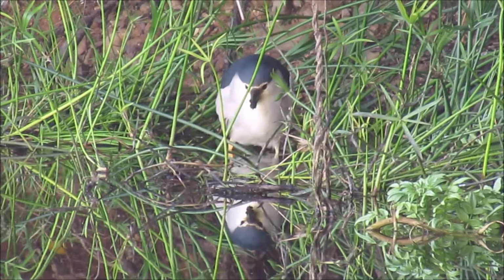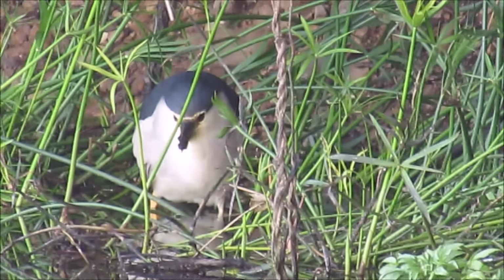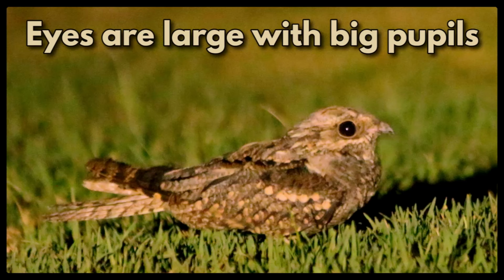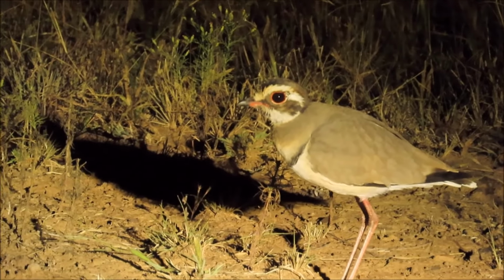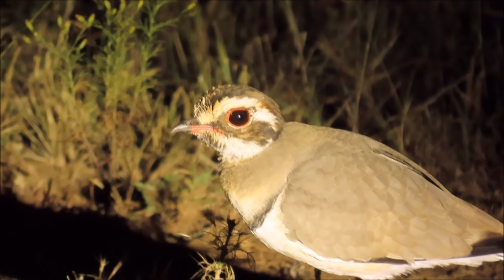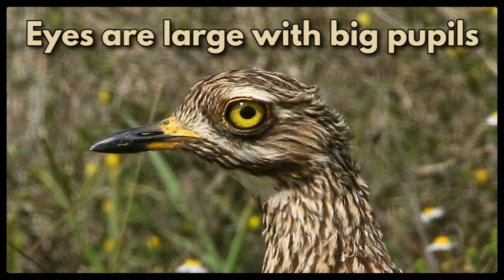Black-crowned night herons are nocturnal hunters, but they will also hunt at twilight too, and this is called crepuscular foraging or hunting. And these tiny little nightjars have much bigger eyes than diurnal birds. These bronze-winged coursers really have massive eyes for their tiny size, and this makes for very good nocturnal vision. And this spotted thick-knee also has big eyes for its head size.